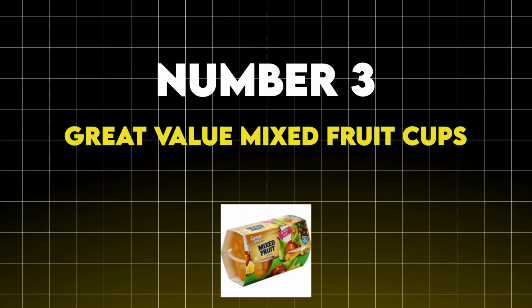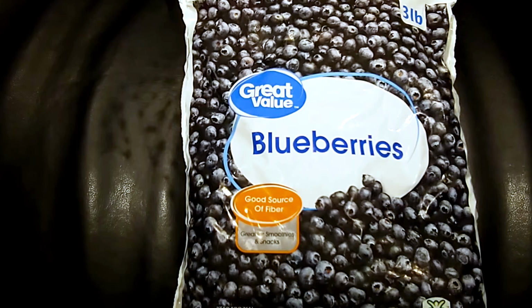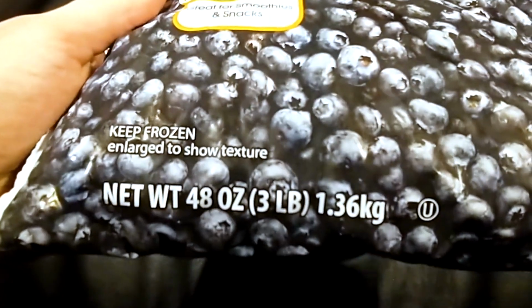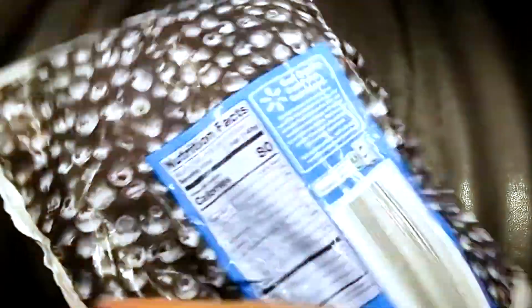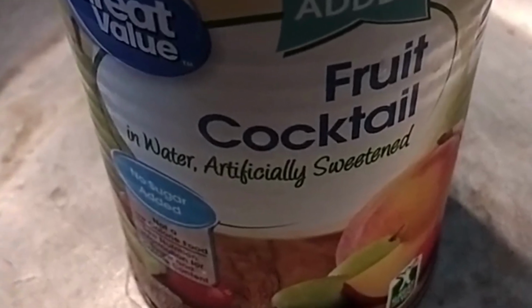Number 3, Great Value Mixed Fruit Cups, Cherry/Artificial Blends. Store brands save you money, and there's nothing wrong with that. But Great Value Mixed Fruit Cups, especially the cherry blends, are where the savings stop making sense. Those cherries aren't fresh cherries. They're maraschino style, which means they started as real cherries, got bleached to strip out the natural color and flavor, then got soaked in sugar syrup and re-dyed with artificial red coloring.